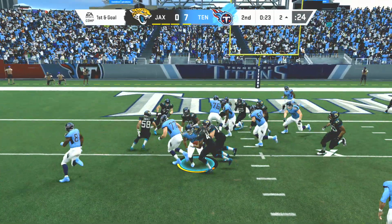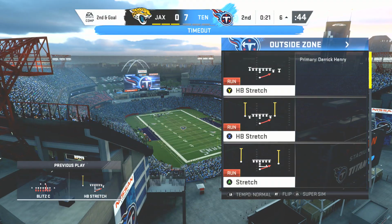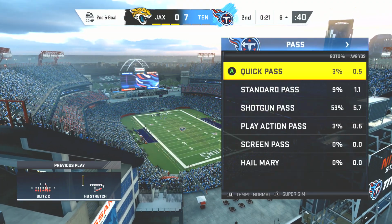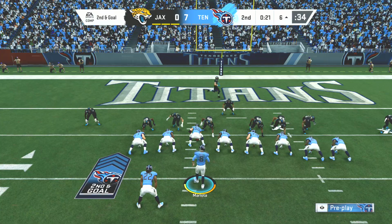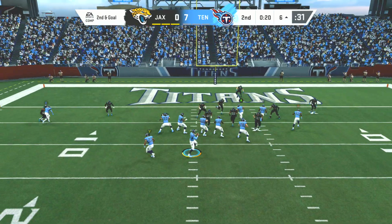Trying to punch it in with Henry. And he'll get blown up behind the line of scrimmage. Back at the 6. Now the Titans will use their 3rd and final timeout as the clock will stop with 21 seconds to go here in the 1st half. 2nd and goal from the 6 this time.